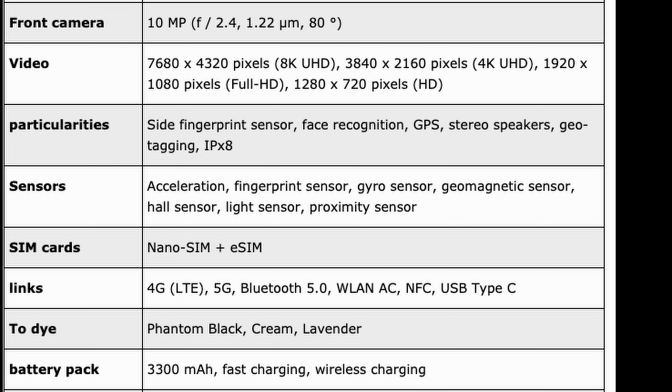Also, you're going to have accelerometers, fingerprint sensors, gyro sensors, geomagnetic sensors, Hall sensors, light sensors, proximity sensors. It'll have a nano SIM and eSIM. You'll be able to get this in LTE, 5G, Bluetooth 5.0, NFC, USB Type-C. Obviously, it's not going to have that chip in there that allows you to use Samsung Pay anywhere and everywhere, so you'll be stuck with just NFC.